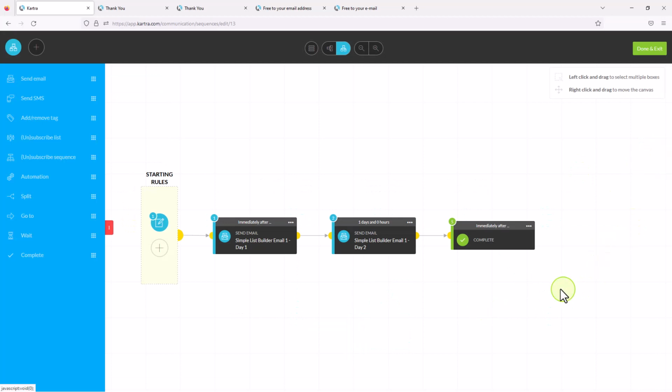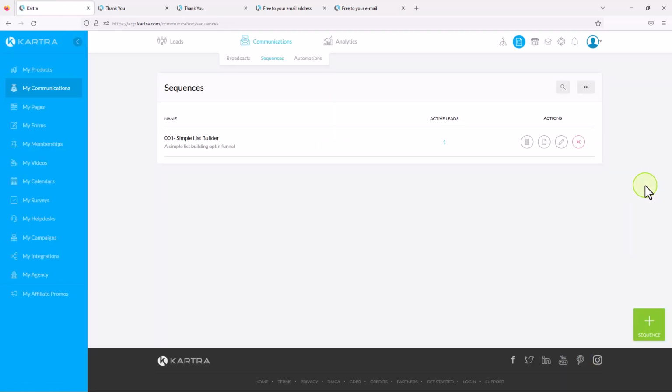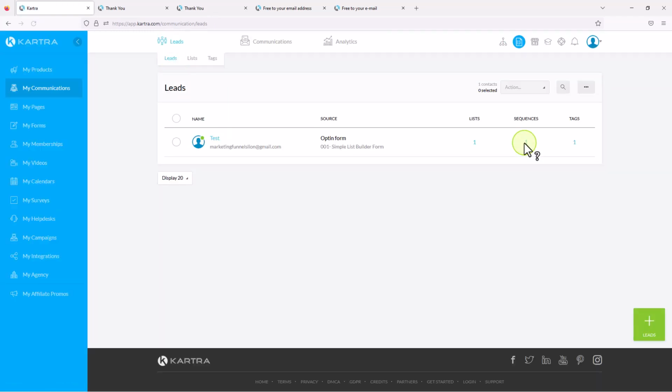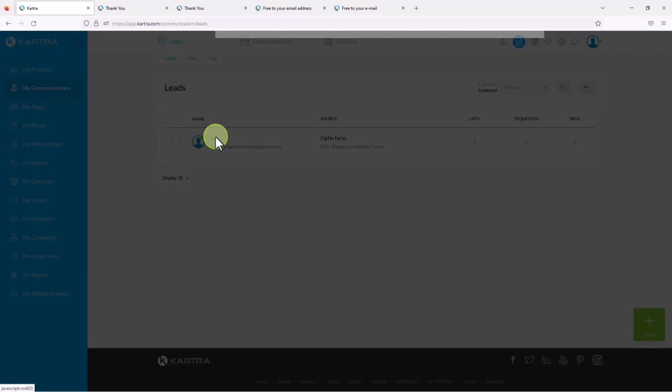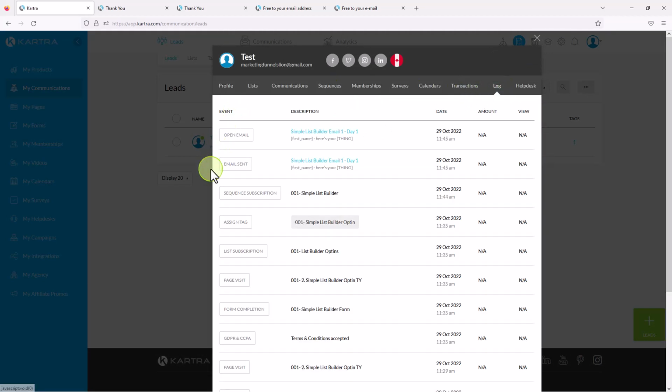And we're back in the campaign, the complete step. That's good, good design. And we have reviewed all the steps, and I can actually see that I've been added to the sequence. So let's look at the list of the leads. And now I am added to the sequence. Good, so that is functional. We didn't discover another error here. And if we go to the test lead and the log, there it is.